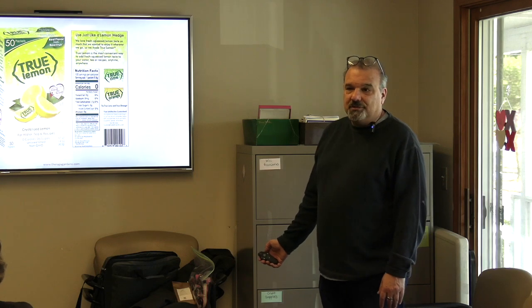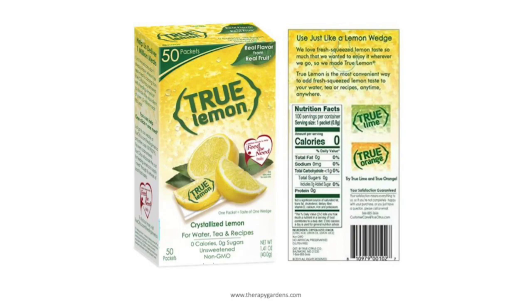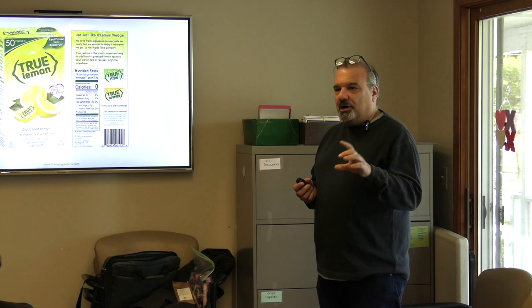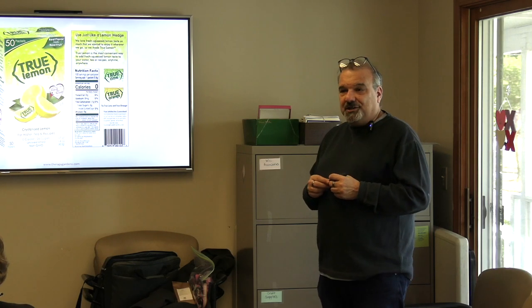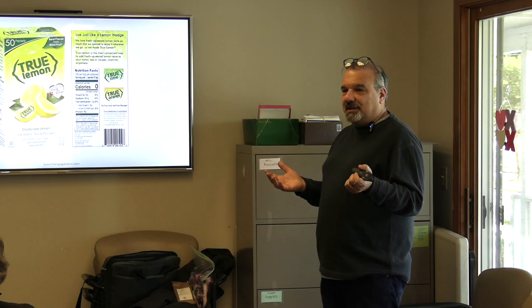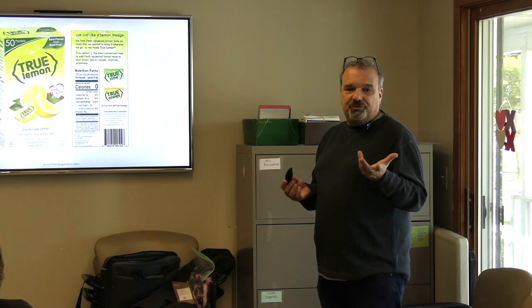Does anyone use this? True Lemon? I think I did, yes. Of everything, this is probably the best product in this whole presentation. It's just dehydrated lemon, that's it. There's no sugar added, there's nothing added to it. You can get it in little packets like this. You just dump it in your water, shake it up. I've sprinkled it on things, I've used it in sauce. Anywhere you might use lemon or lemon zest. I particularly use it in water, it's really the only water that I drink now other than seltzer water or something.